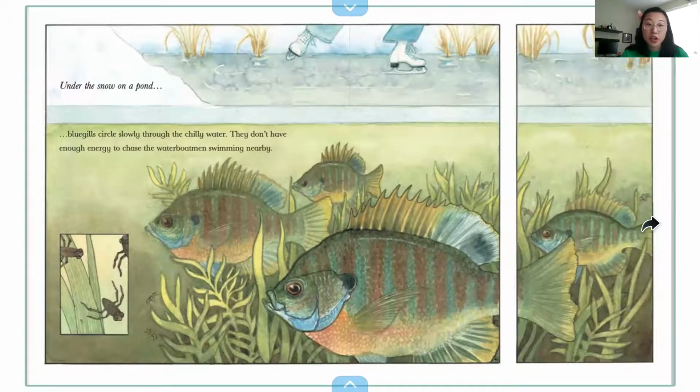Under the snow on a pond, bluegills circle slowly through the chilly water. They don't have enough energy to chase the water boatman swimming nearby. So it sounds like the fish under the snow and thick layer of ice in the pond, they slow down. Instead of going fast like the fish do when it's warmer outside, they move slowly.